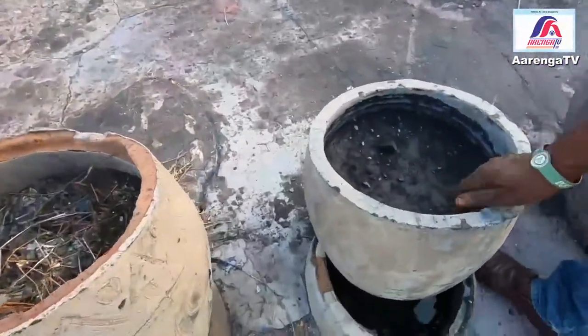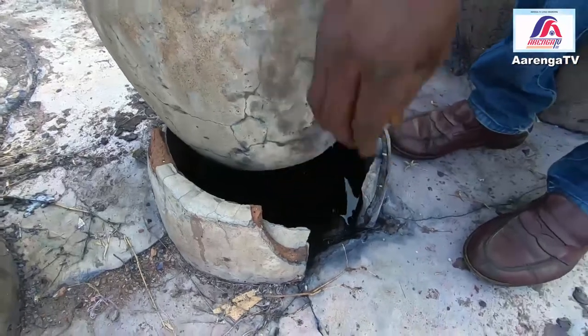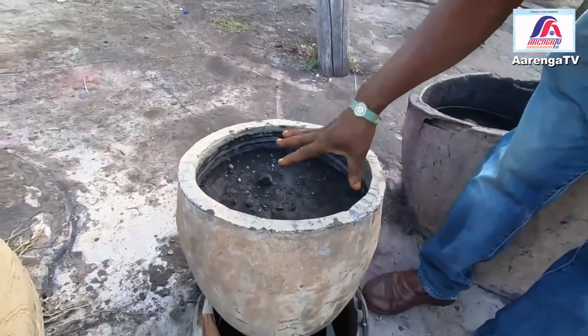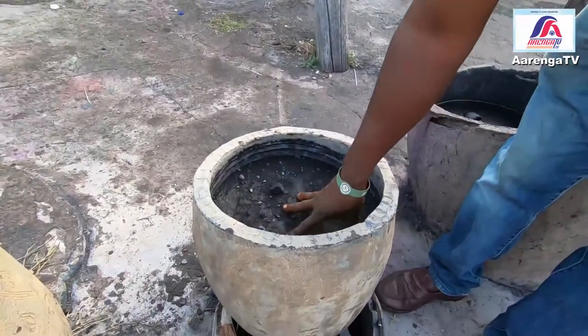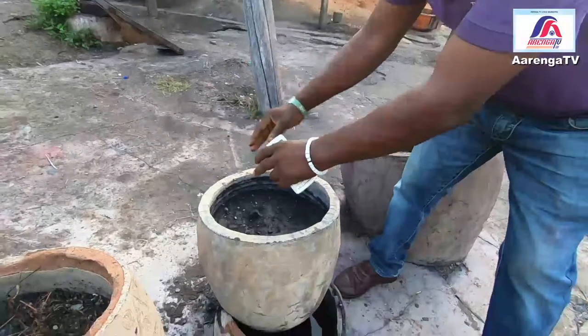Under this pot, we perforate the pot at the bottom here. We put the wire gauze at the perforated place. Then we put the cocoa pod ash there. Then we put enough water there.